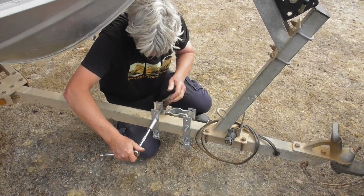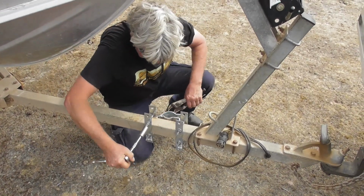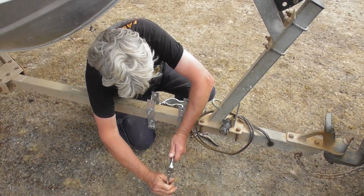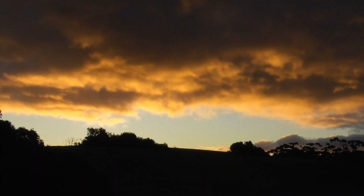Had a bit of trouble with the trailer jockey wheel. Well, not a bit of trouble, it seized solid. So brother-in-law Mark is doing a good bit of bush mechanics here, and we're mounting a new bracket for a new jockey wheel, because right now this ain't going anywhere.